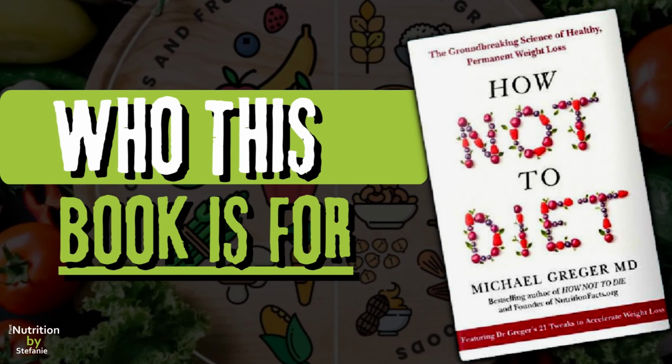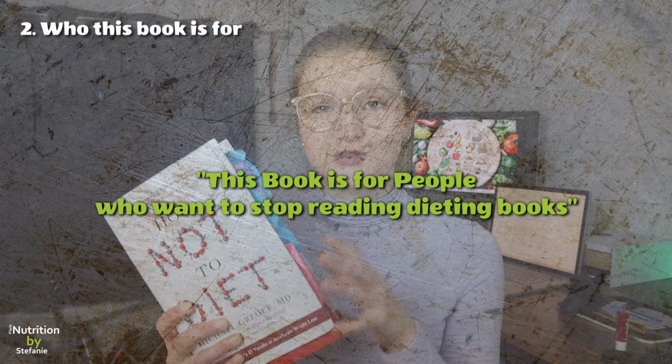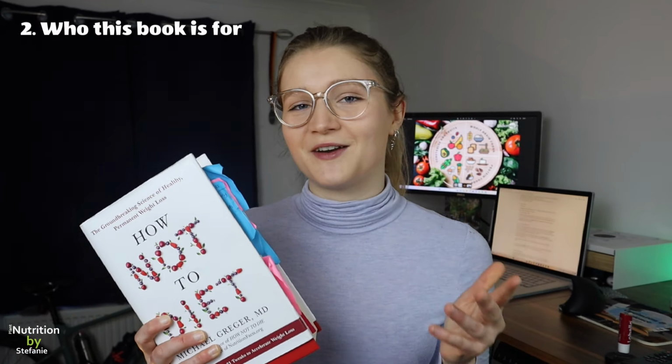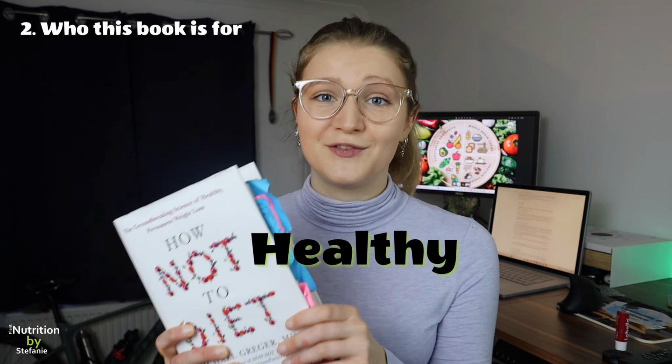And that is the perfect transition to talk about who this book is for, or who I think this book is for. I think this book is for people who want to stop reading dieting books, and that sounds very counter-effective because this is a dieting book. However, it is rooted in science, and that means you don't have to read 1,000 different approaches because this is the best available science at the moment when it comes to weight loss. All the information you need to live a happy, healthy lifestyle at a healthy BMI is in here.